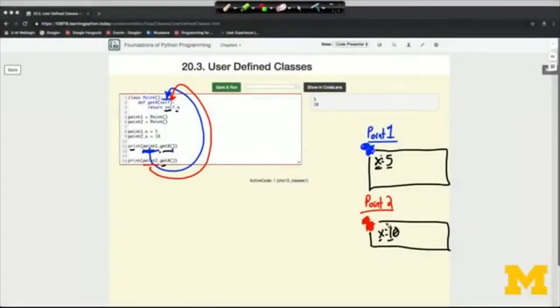Welcome back. So in this piece of code, we set the instance variable for x for both point 1 and point 2 on lines 8 and 9. Now, even though you can do this in your Python code, this isn't the way that you should set instance variables. Instead, you should set instance variables in what's called a constructor.